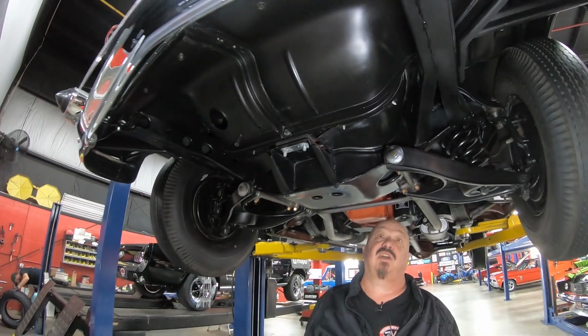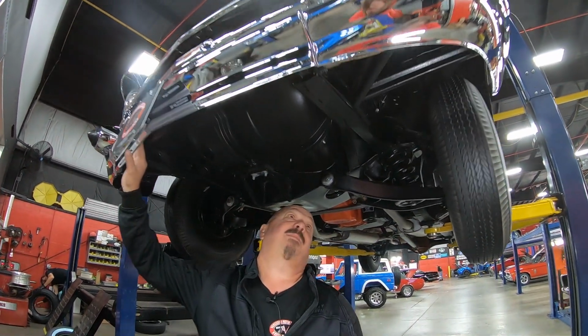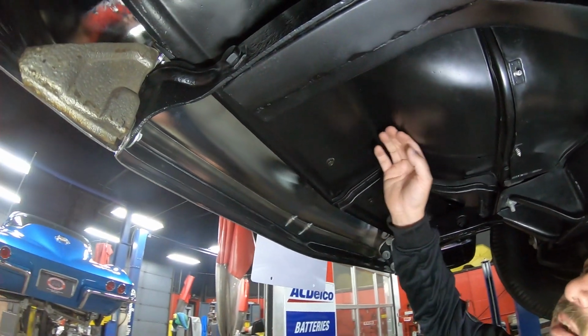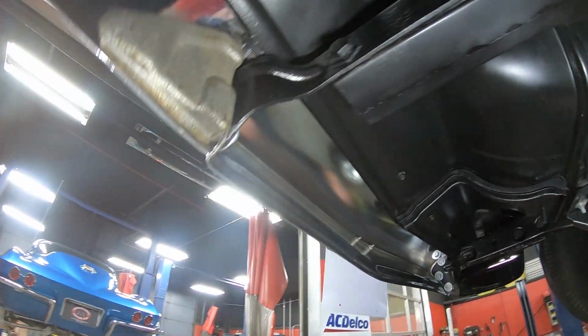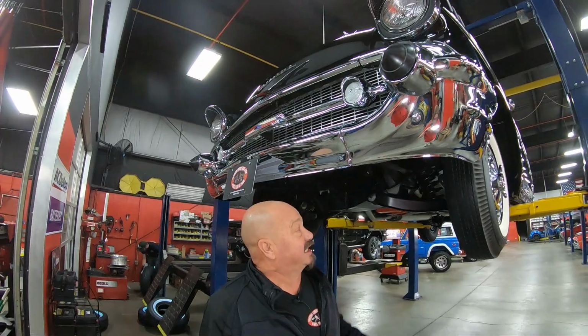All the bushings look good up in the front. The bumper looks just as nice on the back as it does on the front. This closeout panel here is nicely painted on the back. Front frame horns are nice and straight. I mean, everything about this car is slick.